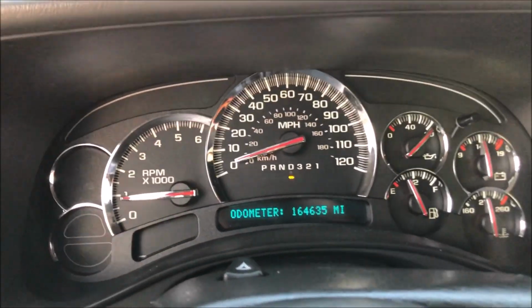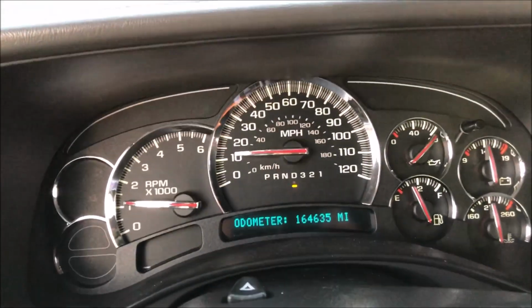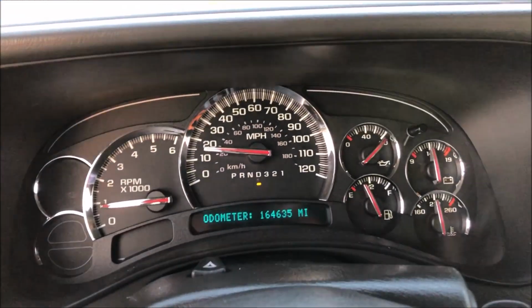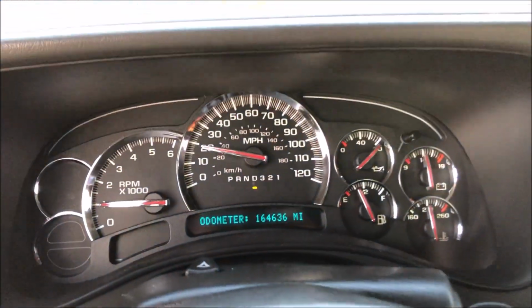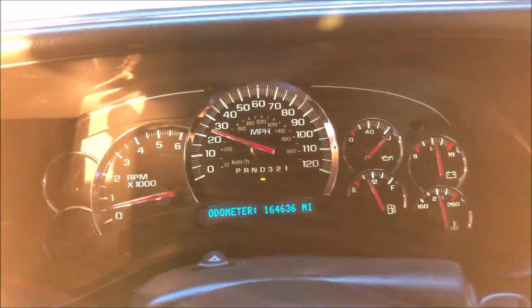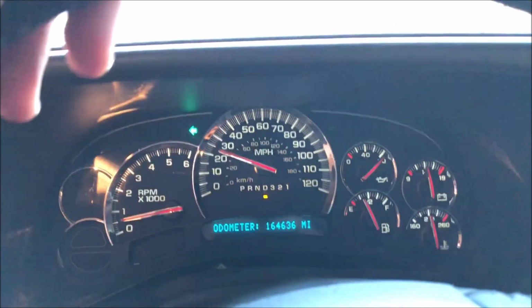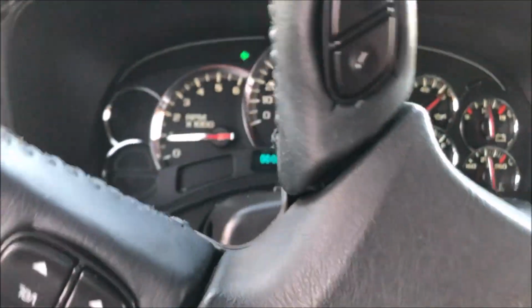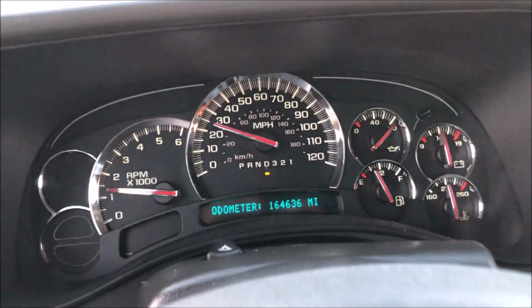Have you ever had a problem with your 03 to 06 Chevy full-size truck? Silverado, Suburban, Tahoe, Avalanche, even the GMC Yukon, Sierras, and the Cadillac Escalades. You have a moment where there's that one gauge that starts reading inaccurately.